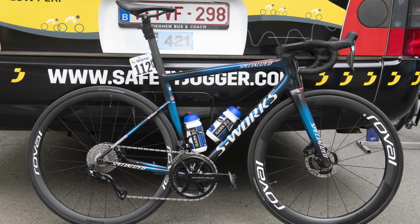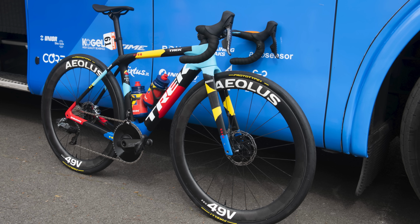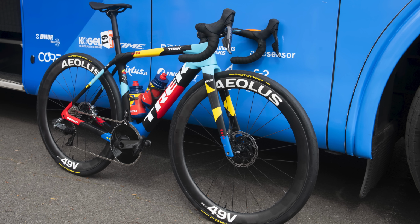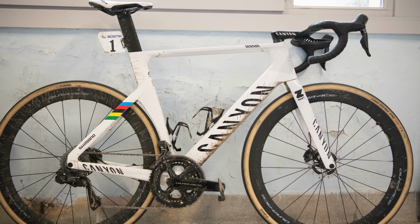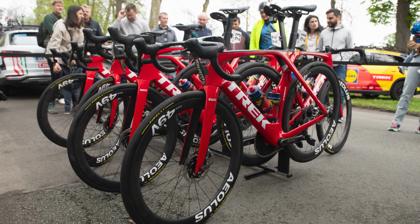Some riders did opt for their brand's endurance bike. Elisa Balsamo was probably the highest placed rider I saw on one, using Trek's Domane, and Mariana Vos used Cervelo's Soloist. But the men's peloton was awash with aero frames. The podium featured two Canyon Aeroads and Mads Pedersen's Trek Madone.